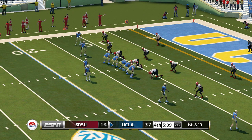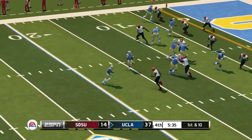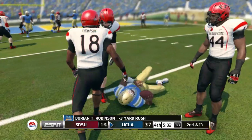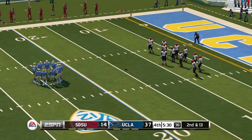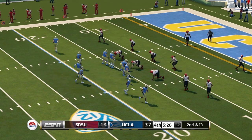Let's go! 98 Weasel! 98 Weasel! And they'll bring him down behind the lines. Loss of 2 yards on the play. That brings up 2nd and 13. And this is the 12th play of the drive.